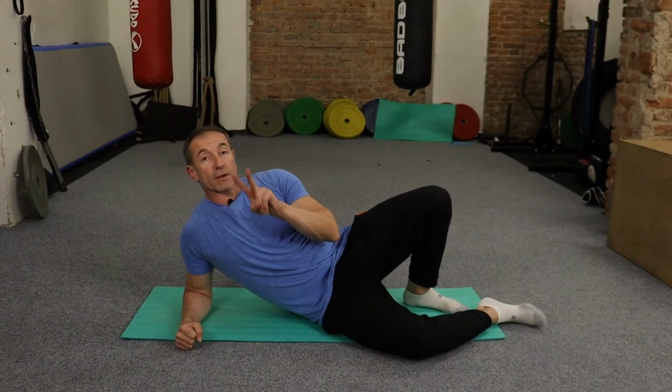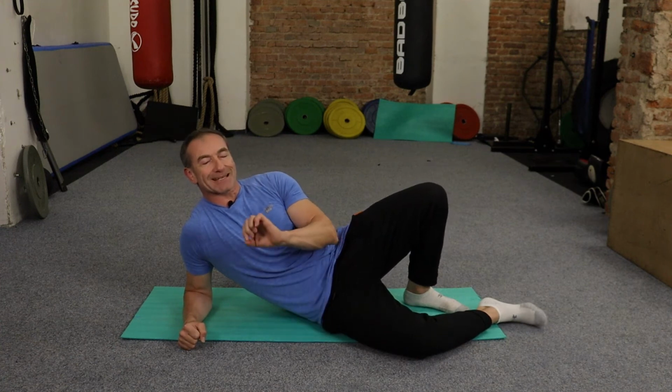Okay, time for 2 more nerve glide, nerve flossing techniques to help with your sciatica nerve pain.